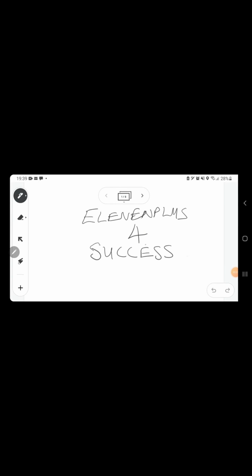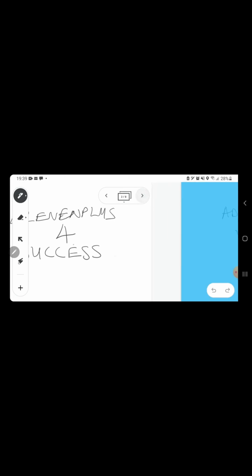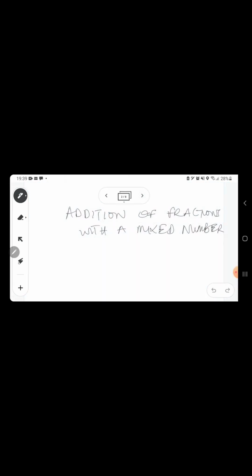Hello, welcome to 11 Plus for Success, and today we are going to be working on addition of fractions with a mixed number.